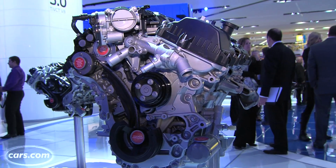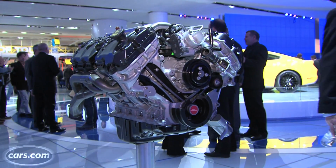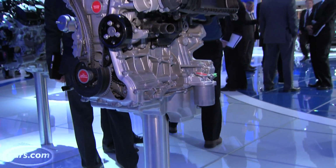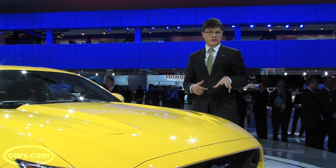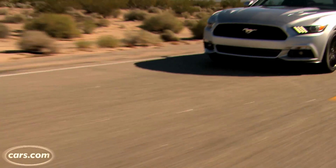There's a 3.7 liter V6 with about 305 horsepower, Ford says. There's also the automaker's familiar and potent 5 liter V8 with about 420 horsepower. But new this year is a new 2.3 liter turbocharged 4-cylinder. Now before you say that driving a 4-cylinder Mustang is like listening to a Tupac song with radio edits, the 4-cylinder is going to be the optional engine.